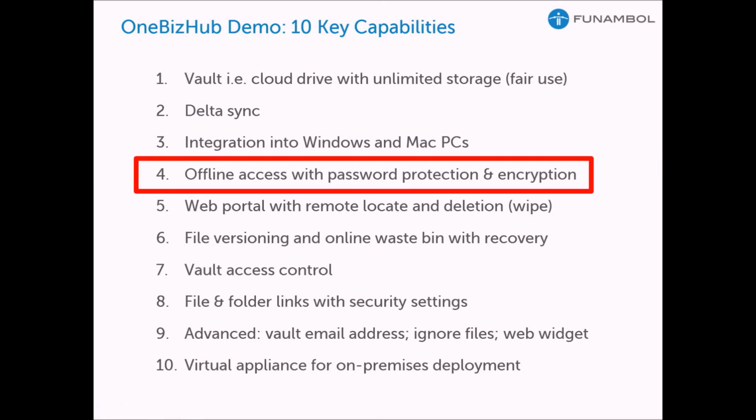Feature 4, which isn't shown, but is more easily talked about, is offline access. If a user is not logged in to OneBizHub on their computer, their vaults are hidden. The vaults only show once the user logs in. All of the info in vaults is encrypted for extra security.